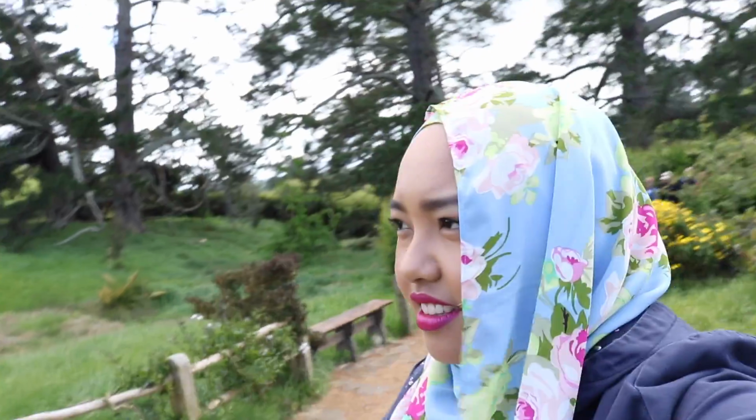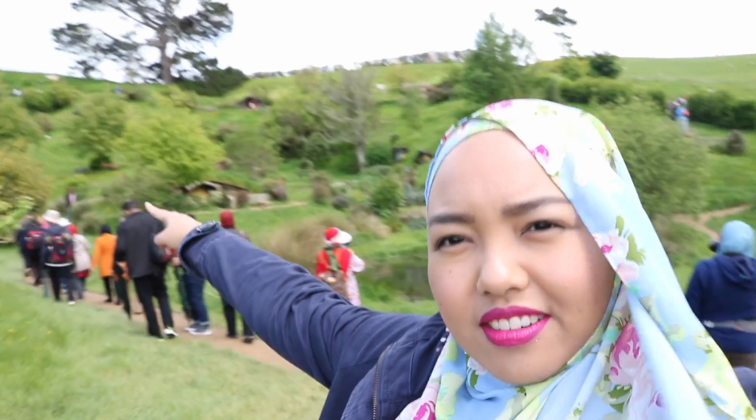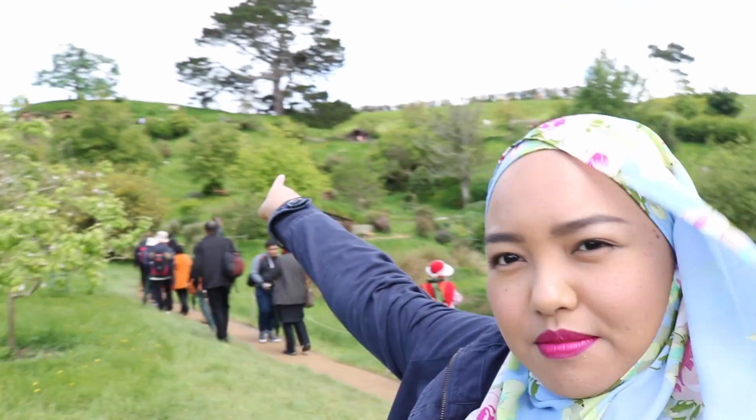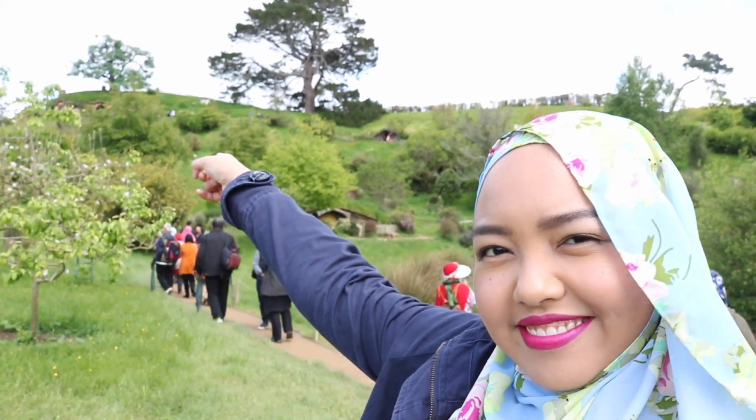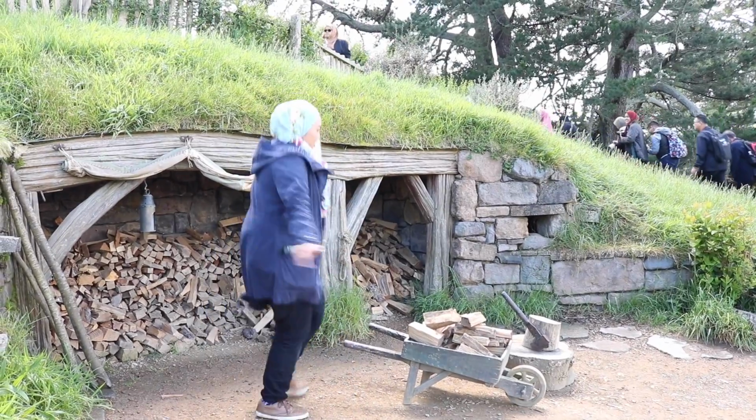So now we are at the set of the Hobbiton movies. You can see the small hobbit hole there and a lot of oak trees. And then you can see the lake there and that fake tree up there. And so we're going to go to that fake tree there. Ah! So this is where the hobbits chop their wood.